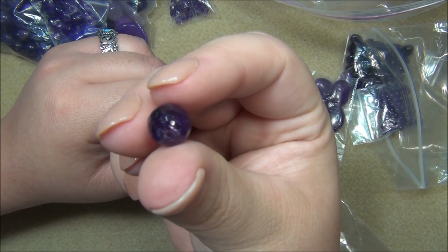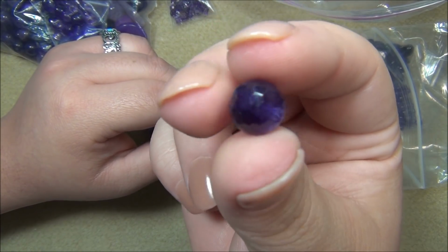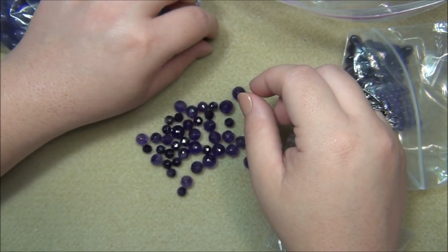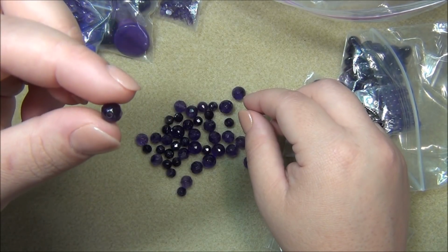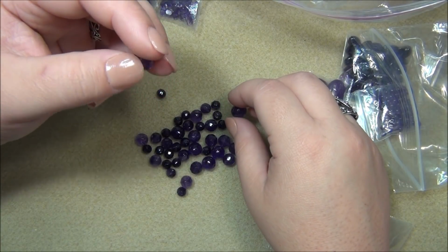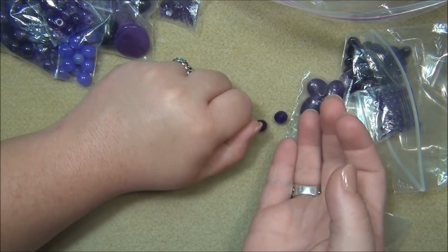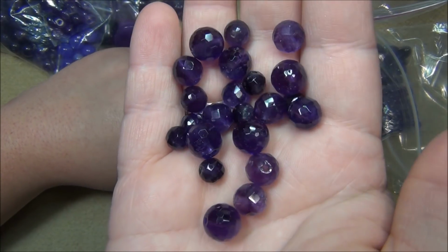So I think these are faceted amethyst. It's like a 10mm round there. Beautiful. These are 6mm. These have large holes, like 1mm holes. These here are even bigger, so I can use those with cords. Very sparkly.